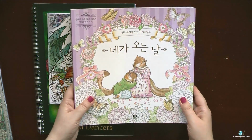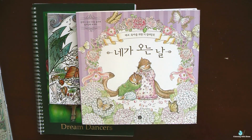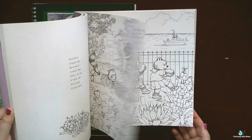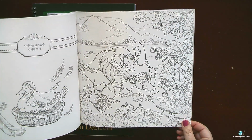Next one is a real treasure. It's a Korean book, The Day When We Finally Met. I highly recommend you watch my review of this book if you are not familiar with it, because as I said, it's a real treasure.